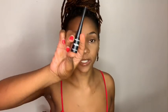So next I'm going to go in with this Wet n Wild Mega Liner. If you guys want me to do a separate video focusing on eyebrows or a wing liner, just let me know.